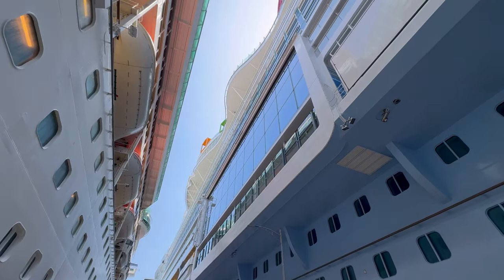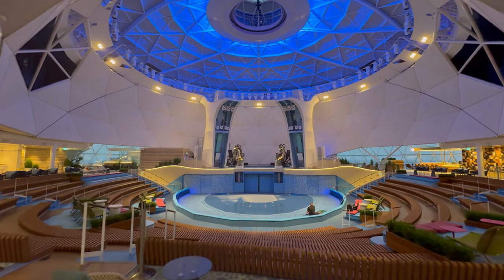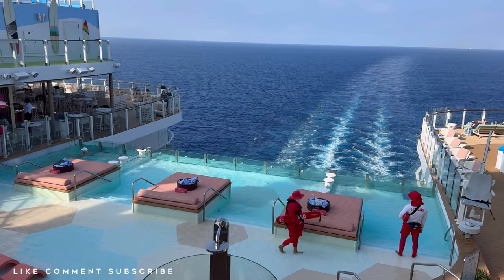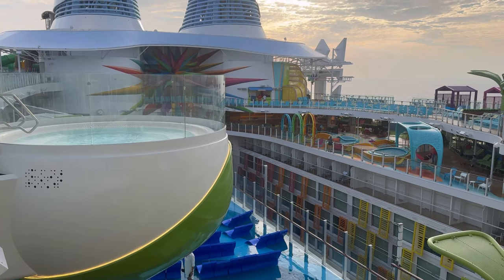Icon of the Seas features 8 neighbourhoods, including the brand new Surfside and Aquadome precincts. And you've come to the right place to see all of these locations right now in this tour with me. Speaking of tours, let's get this one kickstarted on Deck 17.